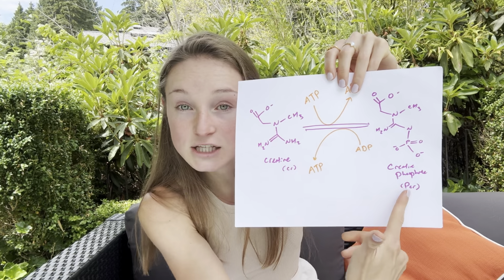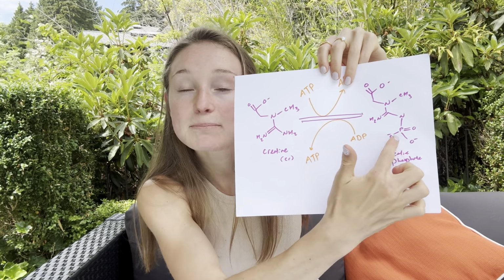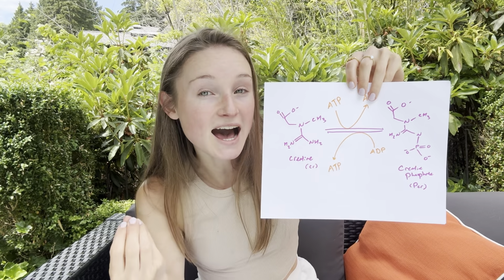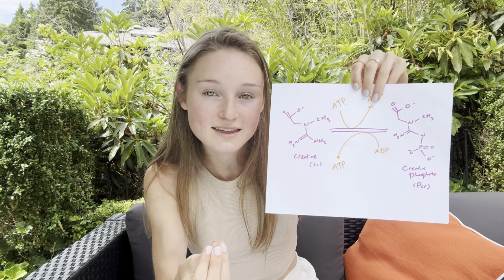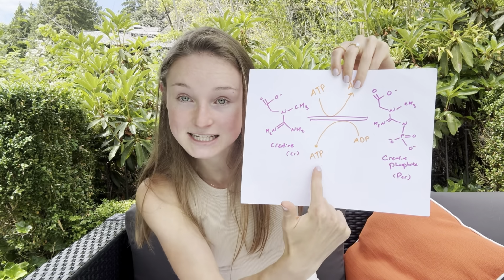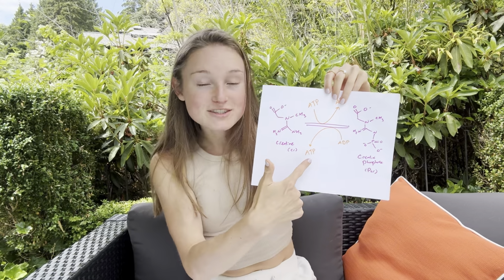Creatine kinase takes phosphocreatine and it takes ADP and it pops this phosphate onto ADP, and because it's a kinase, you already know, okay, kinases phosphorylate things. Creatine kinase phosphorylates ADP into ATP. Now you're left with creatine over here. And now your cell has ATP, which can start powering cellular reactions. That's literally it. That's everything you need to know about creatine.